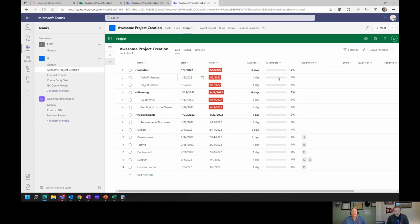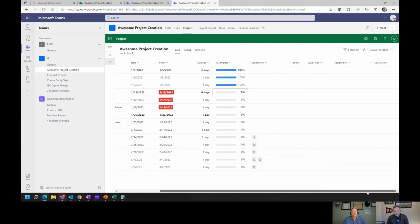If I want to mark something as complete, there's a couple of different ways to do that. First of all, I can just check a box and it marks it as complete. And notice that it did update the summary task as well. Or I can just type in here, make it 100. Then I can also have different columns. I can have an assign to column if I want to assign it to a person, and we can have that send them a notification in Teams.